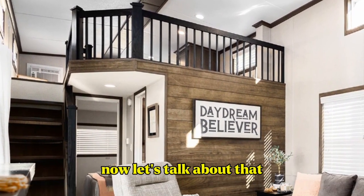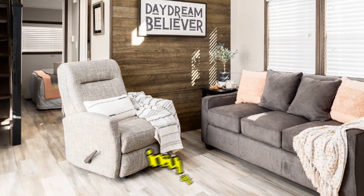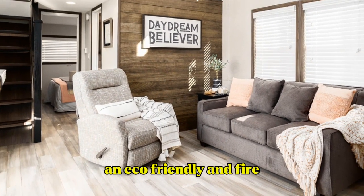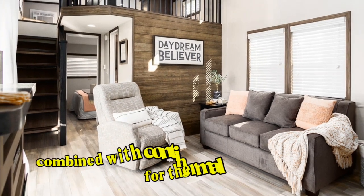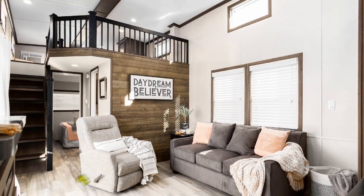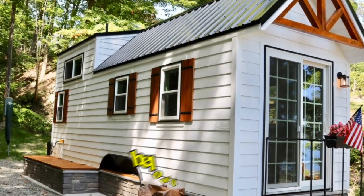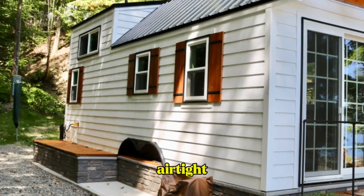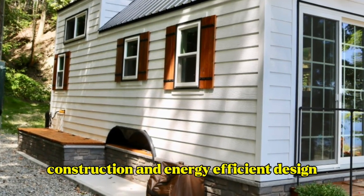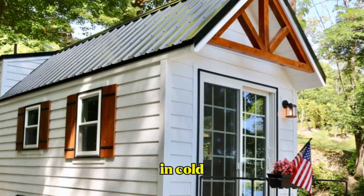Now, let's talk about that insulation. The Chickadee Tiny House uses rock wool insulation, an eco-friendly and fire-resistant material, combined with continuous rigid foam board for thermal bridging. The result? A tiny home that can stay warm even when temperatures outside drop well below freezing. With its airtight construction and energy-efficient design, this home is ideal for off-grid living or full-time residence in cold climates.